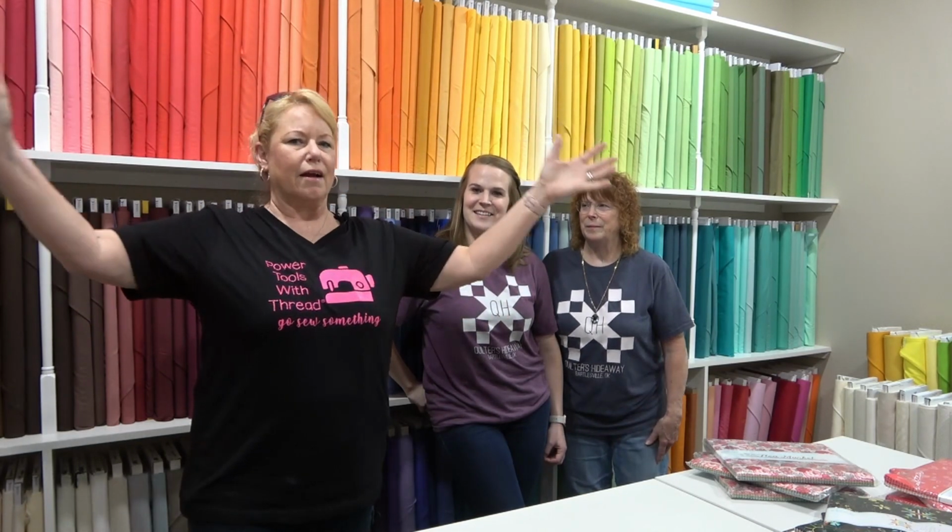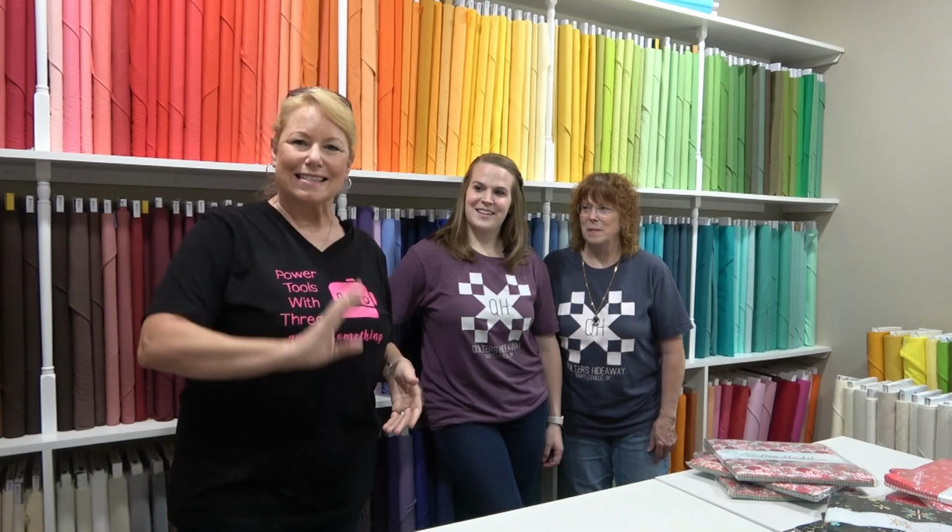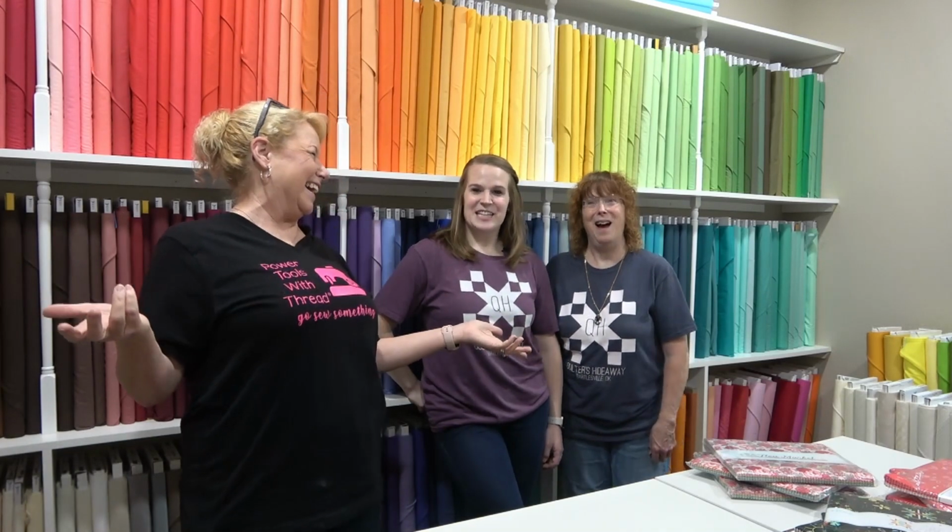So we are in what is called the color room, and when you first walk in the building, it's like any typical doctor's office. There is a big area that was the reception or waiting room, right? Now that has the long arm and the cutting tables and all kinds of stuff. But the exam rooms, or the doctor-patient rooms, are now all different little niches of fabric. And they call this the rainbow room. Can you guess why? It's a rainbow.